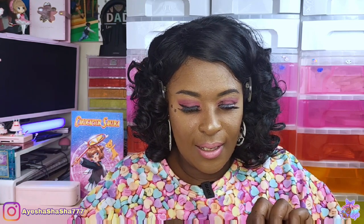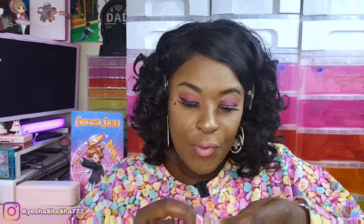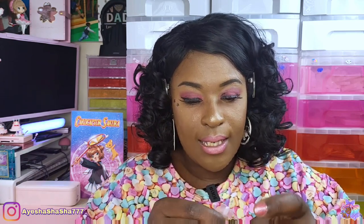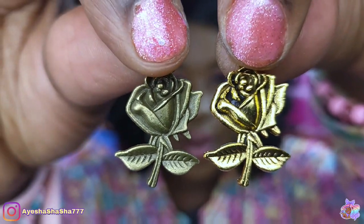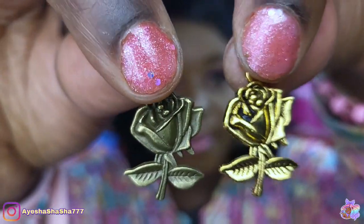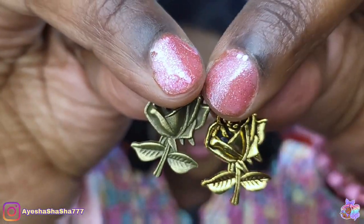Are these bezels or more charms? More charms. Maybe a different animal this time? What is this? Oh, roses. Okay, these are all different roses. We have some antique roses, some antique gold roses, and we also have normal gold. So you get two of each of these. Very nice. These can be earrings on their own, or you can attach them to a charm bracelet as well, because they have the little holes at the top.